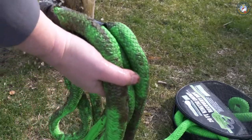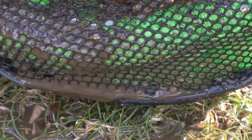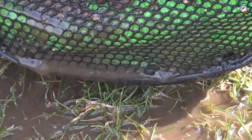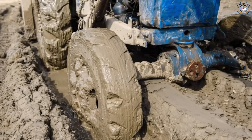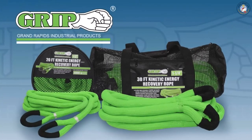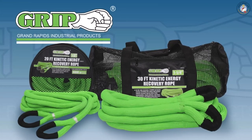Grip's Kinetic Energy Recovery Ropes are mildew, rot, and UV resistant, and come standard with a mesh carrying bag designed specifically to let the rope breathe and dry quickly after use in wet conditions. Whether you're off-roading, on the construction site, plowing the field, or just driving to work, don't get caught unprepared. Grip has the Kinetic Energy Recovery Rope for any situation.